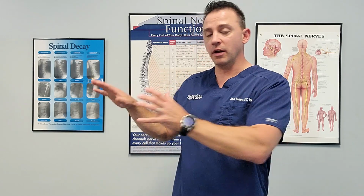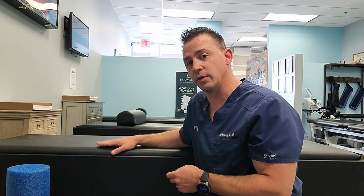First thing we have to do is mobilize the spine. We've got to get those joints moving, because if those joints are restricted and they're not moving properly, then nothing else is going to be effective in treating this situation. So how do we mobilize the spine? Well, if you're a patient in my office, or if your chiropractor has the type of table that looks like this, it is going to roll up and down your spine, mobilizing each and every segmental joint in your spine from top to bottom. So that's option number 1.